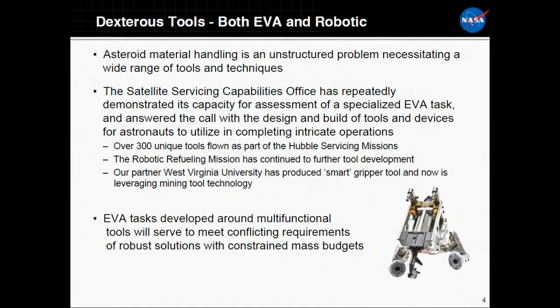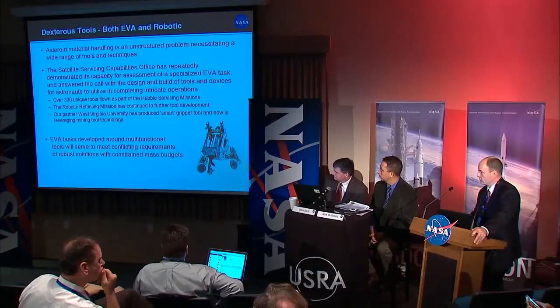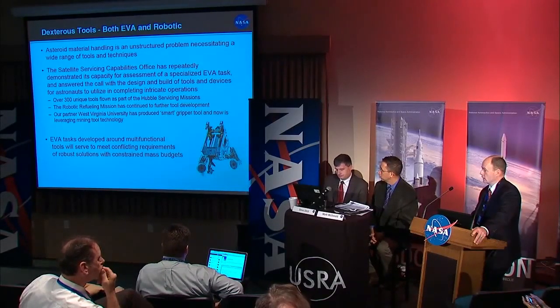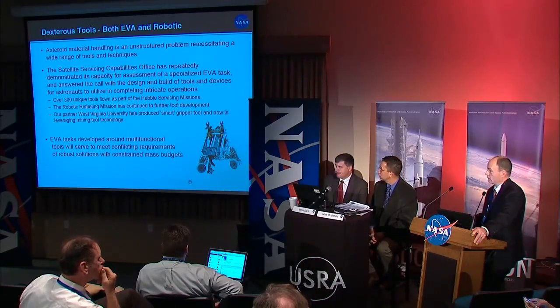The tool you see in the bottom right hand corner here is what we call our wire cutter tool, which, guess what? Cuts wire. But it also is a parallel jaw gripper, as you see here. And it has a blade that extends out of the tip for slicing thermal blanket tape. So this does at least 3 functions nominally in this tool, as designed. So as you are limited in mass for the EVA tools, or we are, we want all of them to be as multifunction as possible.